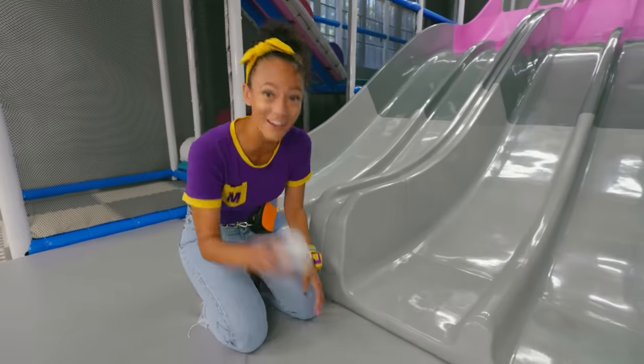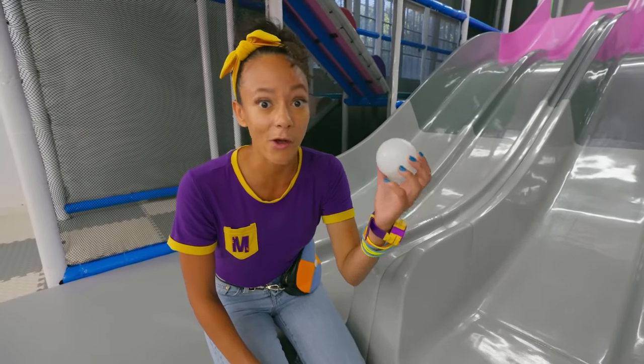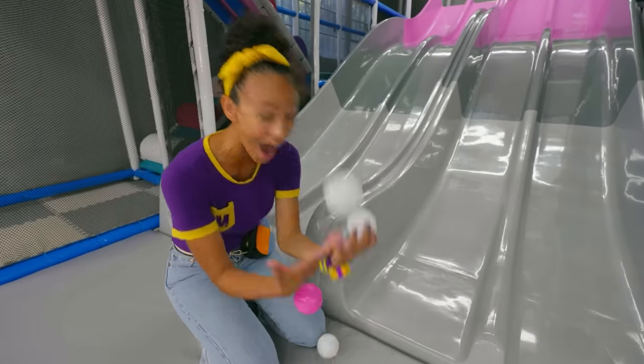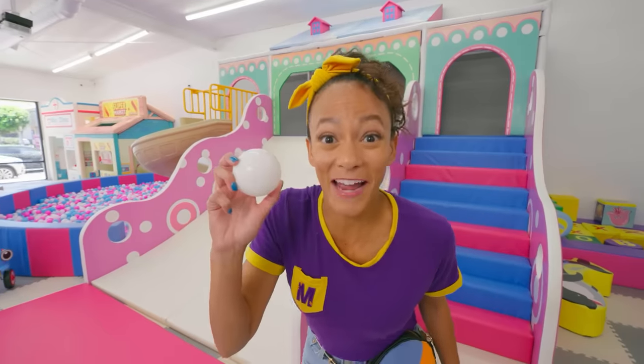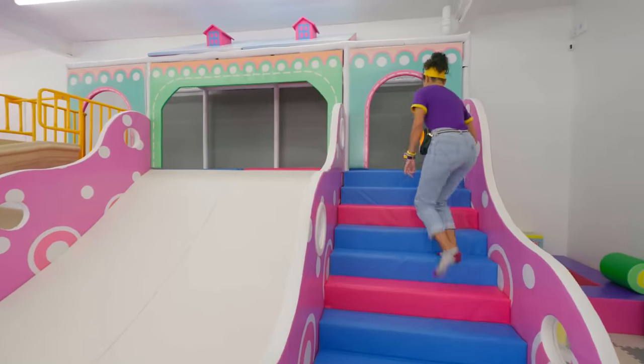Oh, look! It's one of the ball pit balls. I wonder if we need to go to the other ball pit. Whoa! Oh yeah, we definitely need to go to the other ball pit. Let's go! Okay, let's go find that ball pit. Come on!